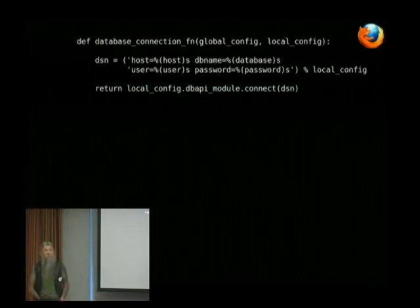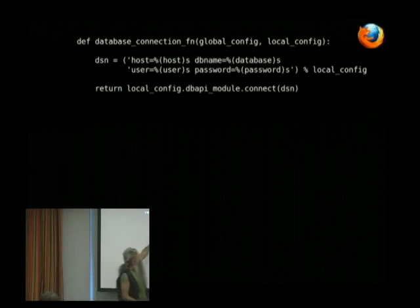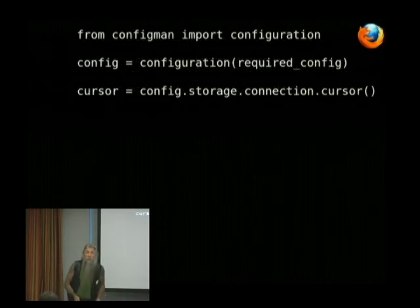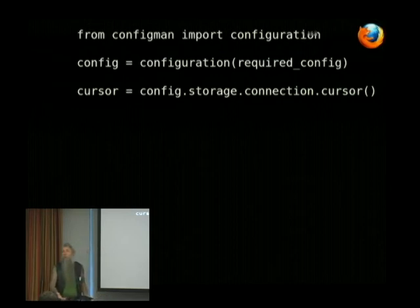It accepts two parameters, two mappings, and simply makes a DSN by taking the local config, putting it into a string, passing it into whatever the DB API module happens to be, whatever it's been set by the command line or environment or whatever, passes the DSN, gives you a connection object, and returns it. So then in your program, when you actually want a cursor object to talk to your thing, you get it from configuration. Configuration storage.connection, connection being the name of that aggregation. Aggregations can look at the total configuration, can do anything they want, return any type of value they want. They can even return another mapping, which Configman will then parse and look for more configuration information that might be inside that.